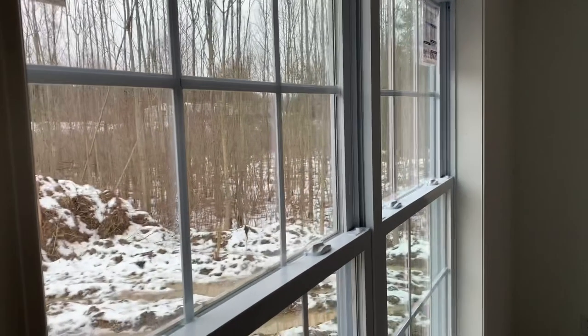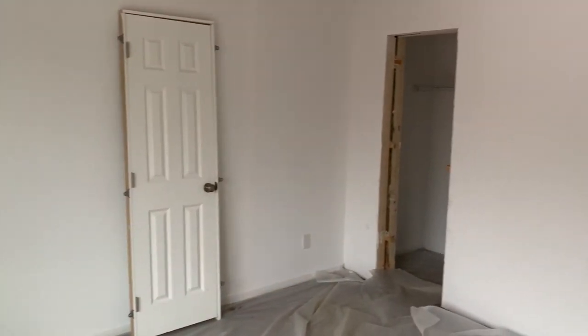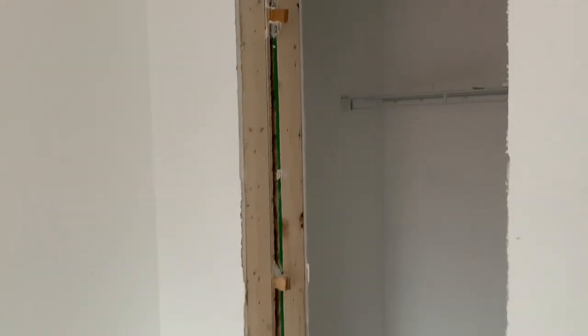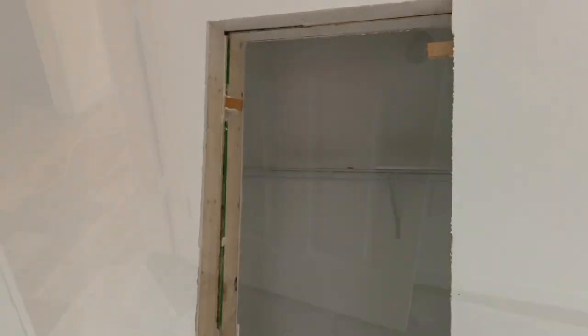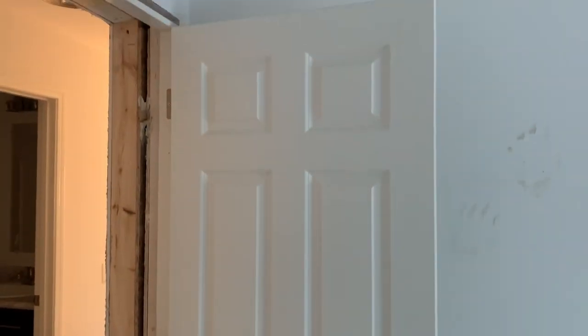Now you can see that, I'll just do a slow pan, double windows. And you can see that the boxes here, the modules come together at the doorway here. And so this is the closet door. You can see that we're preparing to stitch and seam these two modules together here at the closet. And once it's done, you won't be able to tell that that's where the stitch point is. See, the doors are smooth white six panel doors with brushed nickel hardware.